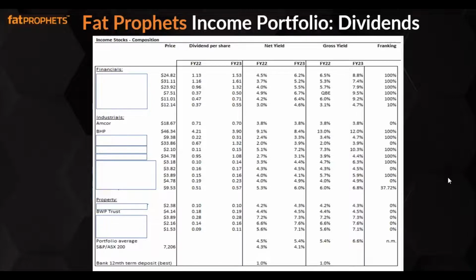Absolutely, that's very good. And the portfolio average is forecasted 6.6% dividends over the next 12 months. That's across the board, but certainly some are higher than the others, so you can cherry pick. So this is one reason you should consider joining our service.